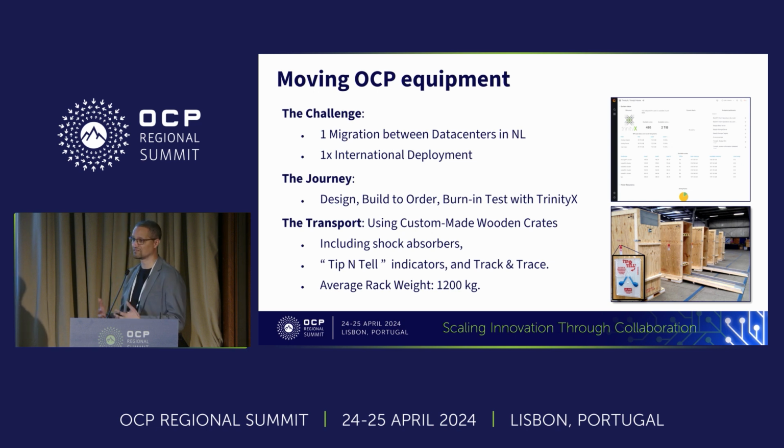We at CircleB, we integrate, we build to order, we build these racks in our facilities. Then we test them, and the testing is something which I think sets us apart a little bit. We use a tool called Trinity X. You see a screenshot of it right there. This is basically where we do burn-in testing. So we have a software load, we talk to the customers, we can do that for a couple hours, we can do that for days or even weeks on end to make sure that the infrastructure is up and running and is performing as expected before we ship.